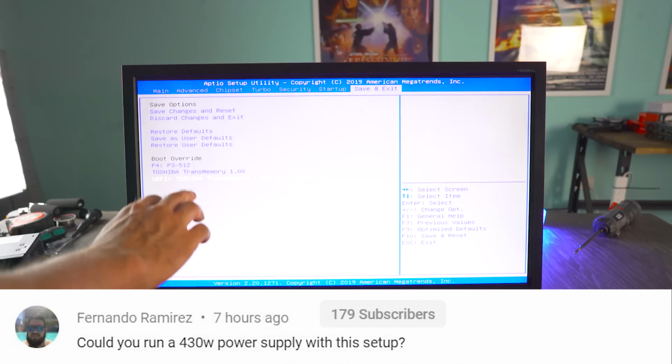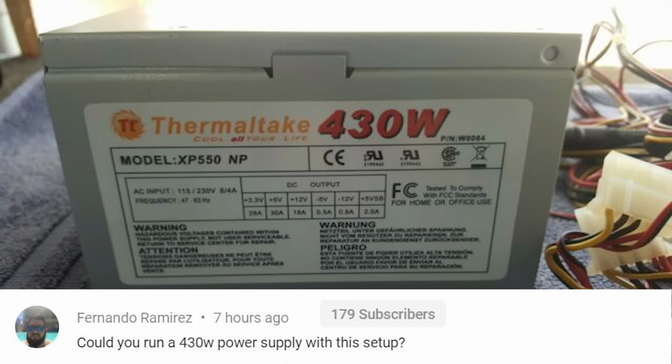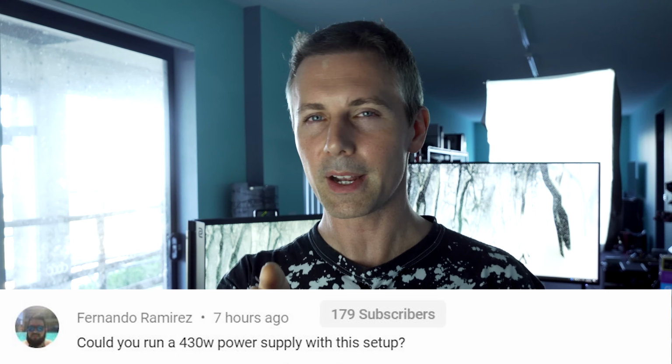That power supply from memory is quite bad. And if you're using maybe a reference RX 470, you should be okay. But if you're using, say, for instance, a factory OC RX 570, then you may have problems with that 430 watt because it's not essentially a true 430 watt power supply. Anyway, hope that answers that question.